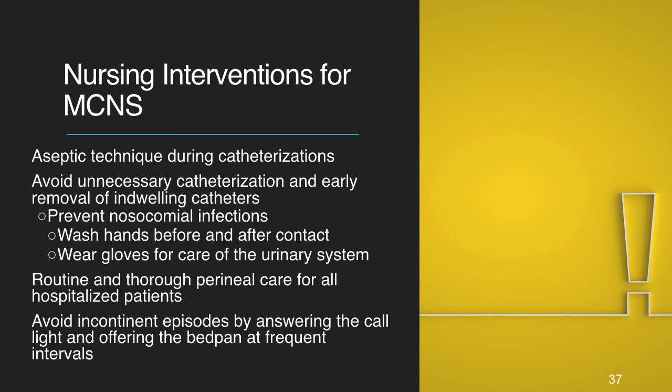Some of the nursing interventions for MCNS. We want to use aseptic technique, especially during any catheterizations. Avoid unnecessary catheterization and remove any indwelling catheters early. You want to prevent nosocomial infections, so you want to make sure you wash hands before and after contact and wear gloves for care of the urinary system.